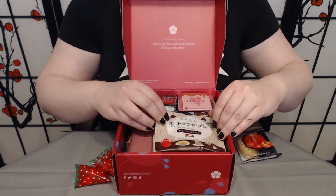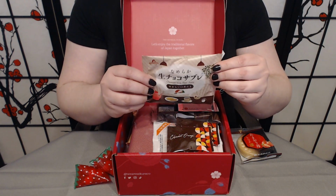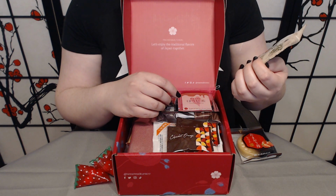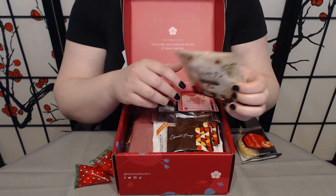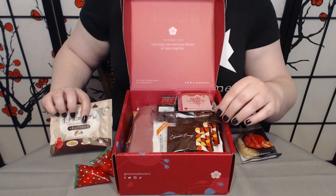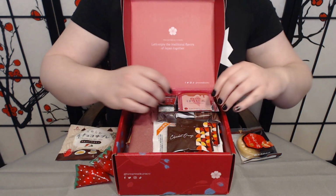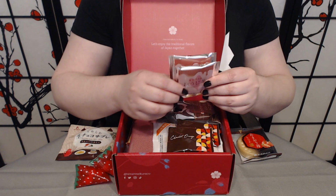Okay. Oh. So they're just calling this a chocolate cookie. But the package is saying chocolate taste raw sable. I have no idea. We're going to find out. This is going to be interesting. Honestly, I have no idea on most of these, hardly anything, what's going on.